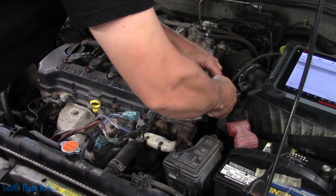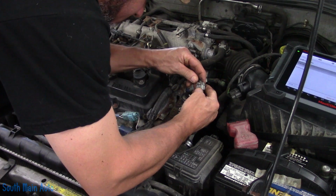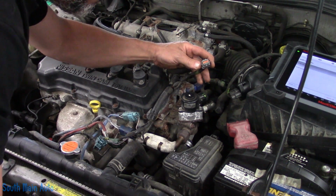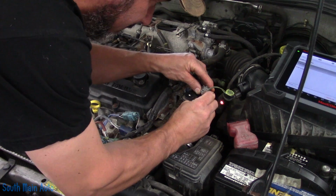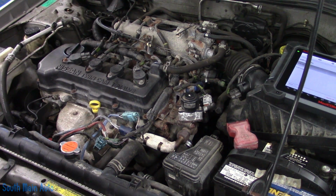I assume it has power going to it because it clicks and makes noise. I believe our 2 center wires here are going to be power. So we'll just lightly probe them, see if we have power to them. We got power on that one. We have power on that one, so that's good.